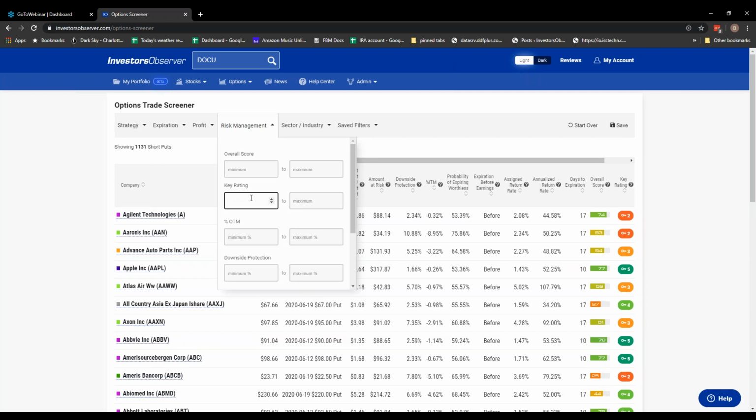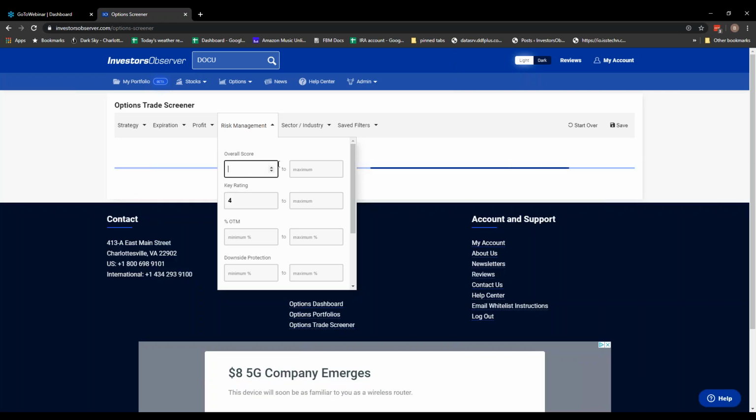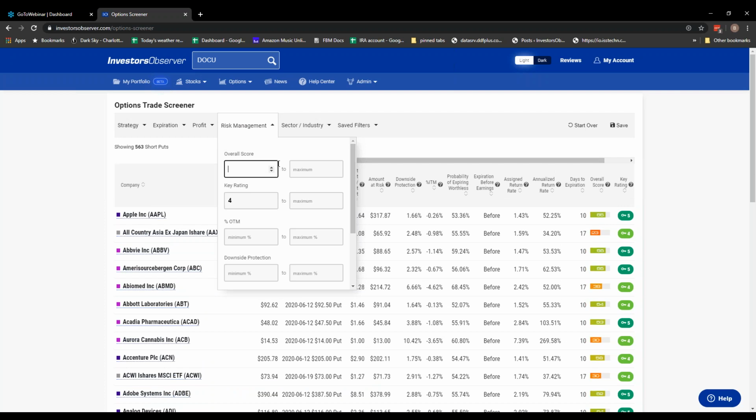I want 4 keys. One important thing here is the keys are our evaluation of the option trade. They do not consider the stock. So it can be a terrible stock and still have a high key rating because the options are super close together, you're getting a big credit, something like that. It's a position where it's easy to play defense. So what you're going to look at in that case is this overall score. A sold put is a sort of bullish to neutral trade, so we're going to want a somewhat bullish to neutral overall score. So let's say overall score above 60.